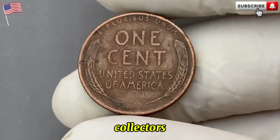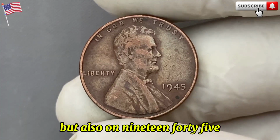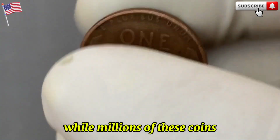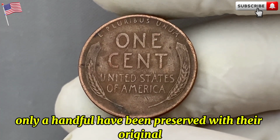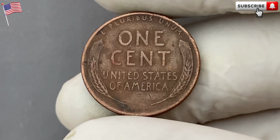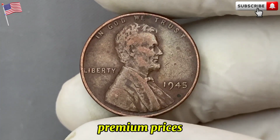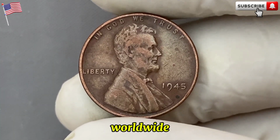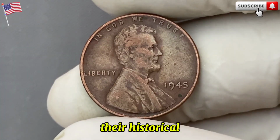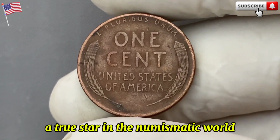Collectors place immense value not only on these rare error coins but also on 1945 wheat pennies that have survived the decades in exceptional condition. While millions of these coins were circulated, only a handful have been preserved with their original luster and detail intact. High-grade, well-preserved examples are like jewels in a collection, commanding premium prices at auctions and sales worldwide. The demand for such coins continues to grow as collectors recognize their historical importance and rarity, making the 1945 wheat penny a true star in the numismatic world.